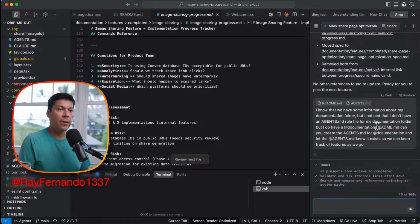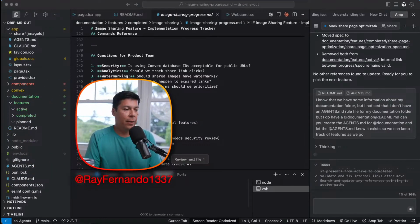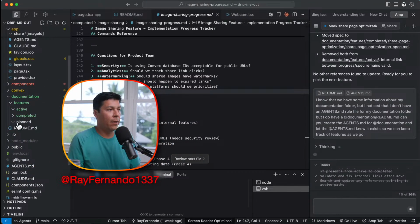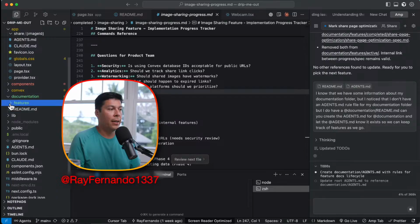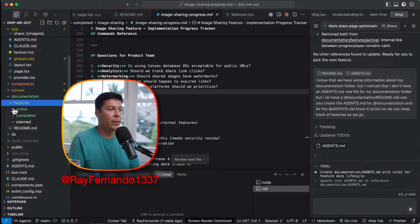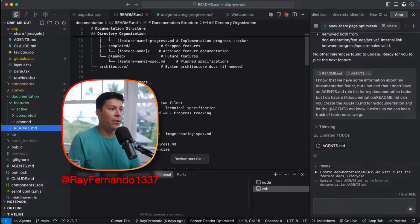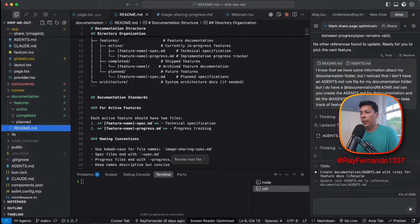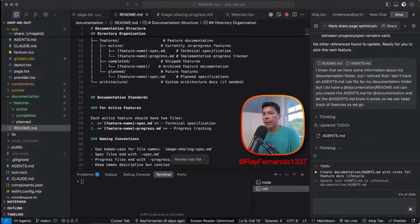Okay, so basically what I'm doing is I have this new scheme, and this is something that I'm planning to publish and you're kind of getting a first look at, but I have this really lightweight way of keeping track of the features that I'm working on, and I've created a documentation folder. And the way that it works is I have a features folder, and then features are either active or completed. And I also have this other criteria that I have here. I'll show you real quick. This is kind of what this looks like.